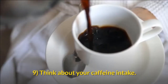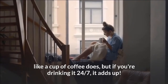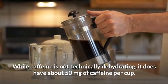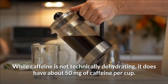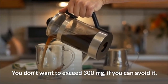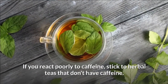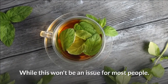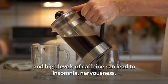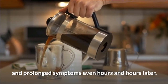9. Think about your caffeine intake. Certain teas have caffeine in them, sure, not like a cup of coffee does, but if you're drinking it 24/7, it adds up. While caffeine is not technically dehydrating, it does have about 50 milligrams of caffeine per cup. You don't want to exceed 300 milligrams, if you can avoid it. If you react poorly to caffeine, stick to herbal teas that don't have caffeine. While this won't be an issue for most people, some are particularly caffeine sensitive, and high levels of caffeine can lead to insomnia, nervousness, and prolonged symptoms even hours and hours later.